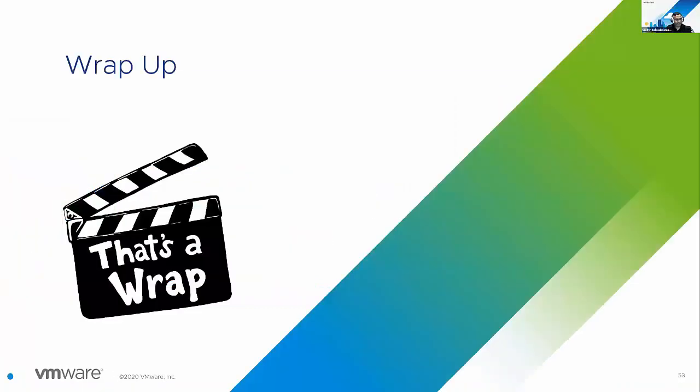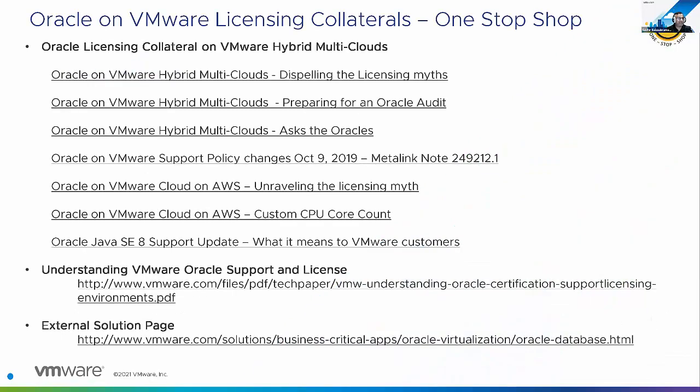All right. So to wrap it up, this slide provides a lot of licensing collaterals. Essentially, all of the licensing collaterals are hosted on the one-stop shop. And that is essentially a blog site that has all of these collaterals, including the Oracle best practices guide, the Oracle RAC deployment guide, the Oracle high availability guide, Oracle on vSAN, Oracle using, let's say, persistent memory, Oracle with PVRDMA drivers, right? So, you know, you could always refer to that.